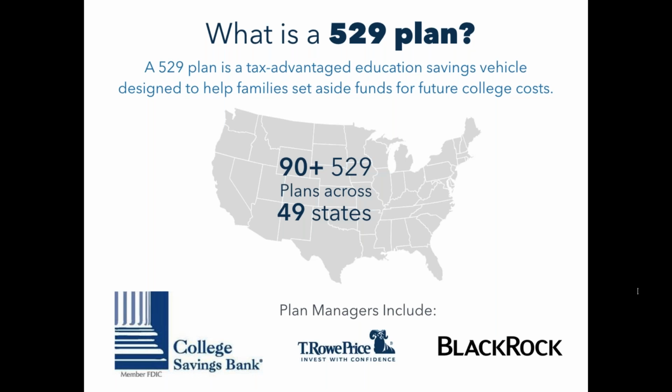So when you open up the Alaska T. Rowe Price plan or the College Savings Bank plan, you're going to be investing your money with T. Rowe Price or College Savings Bank.